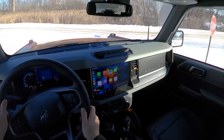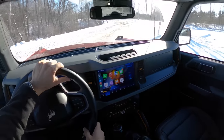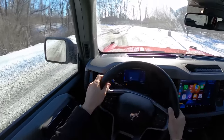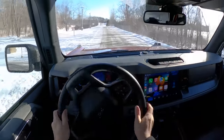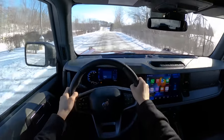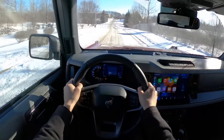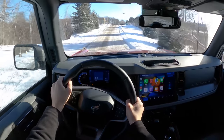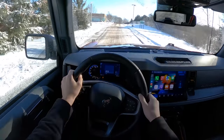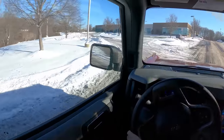One of the complaints that I had about the Wrangler 392 was that you couldn't slide it around in two-wheel drive mode, and the Bronco fixes that. No nannies, no stability control kicking in, off is off. And I really appreciate that. Thank you, Ford.